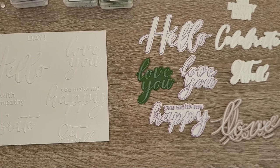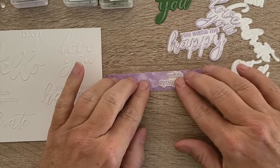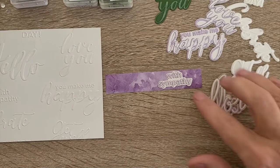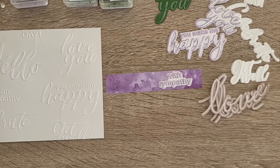But before I go, I want to show you the very sweet "with sympathy." Isn't that cute? So I'll probably throw a sympathy. These will make perfect sympathy cards. So I will go away, get myself organized for some mix and matching, and then we'll call this one done.